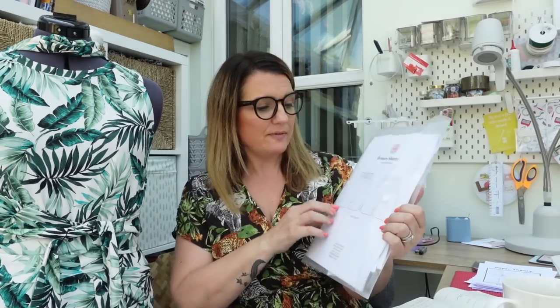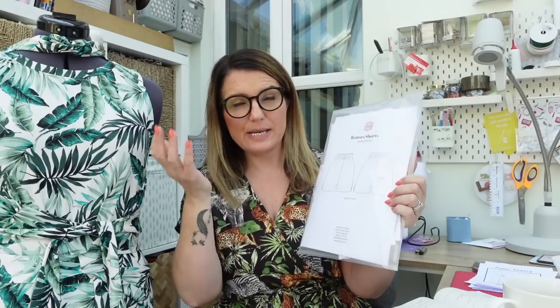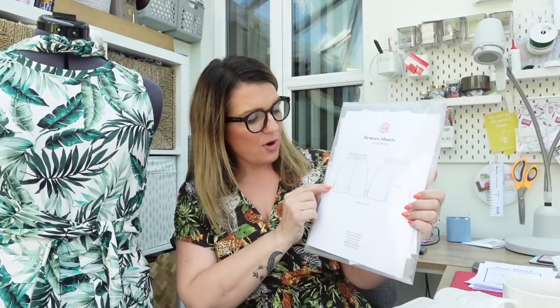So yeah, I just kind of moved away from shorts really, but these ones are just an amazing pattern. They're very, very easy and simple to make. They've got some lovely details. They've got pockets, side pockets or seam pockets. They've got the option to put patch pockets on, and they've also got a lovely little vent on either side, and really, really nice. Now, where are they?